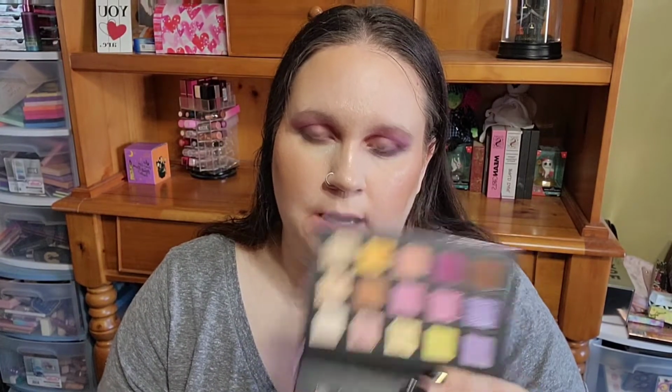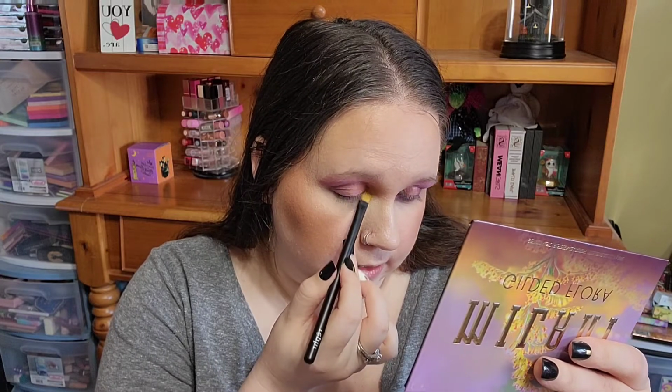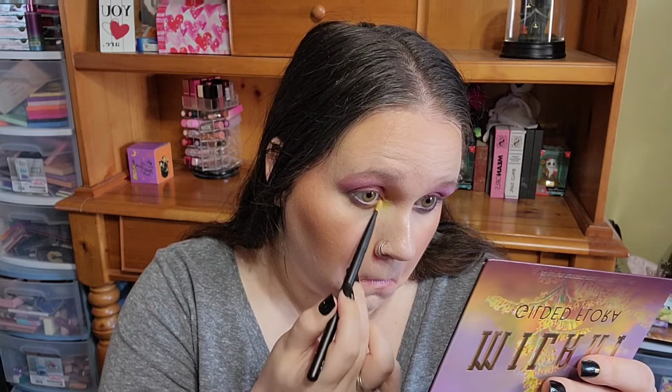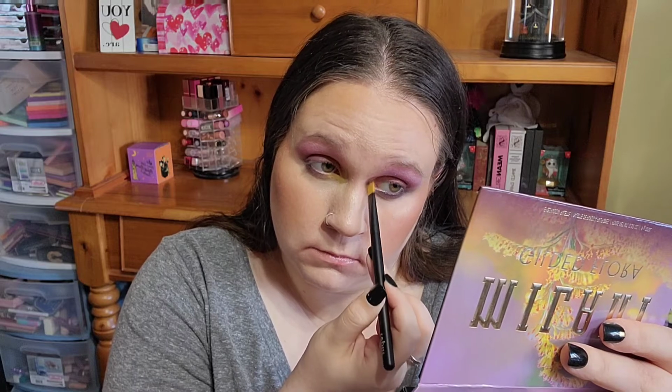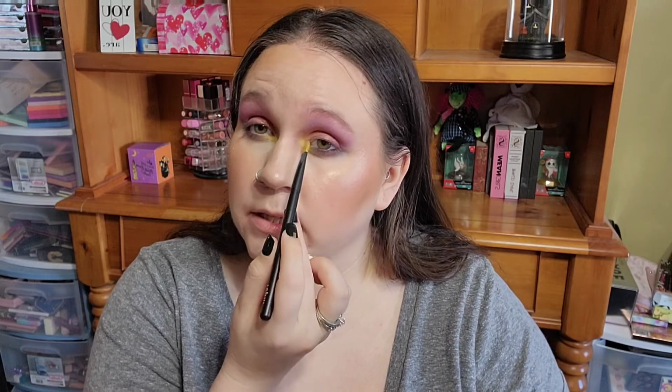Then I'm gonna go into the inner corner. I want to see how well this works, with this What's Up Buttercup, which is like this green matte, just to add a little pop of color. Okay. And it's not the best. I wouldn't say it's necessarily the worst, but I don't necessarily know that I care for it.